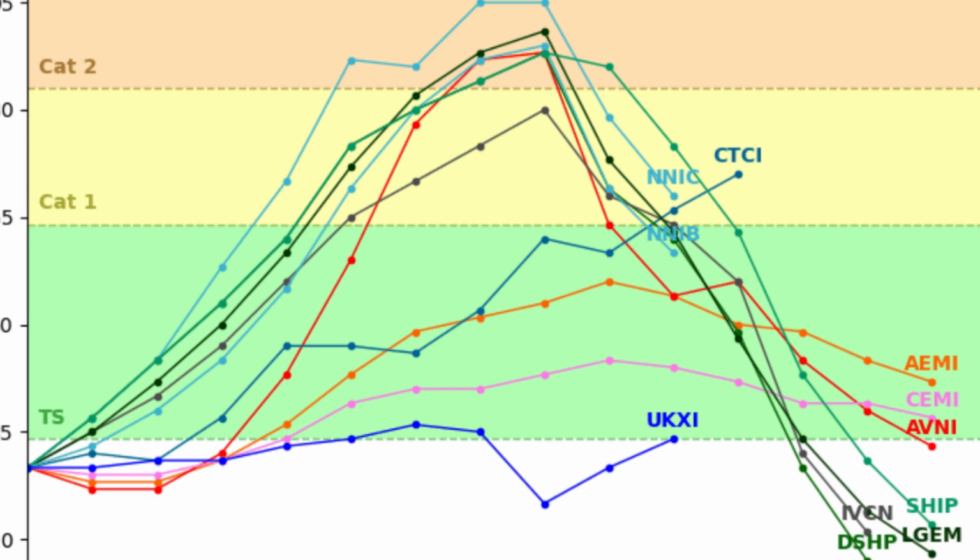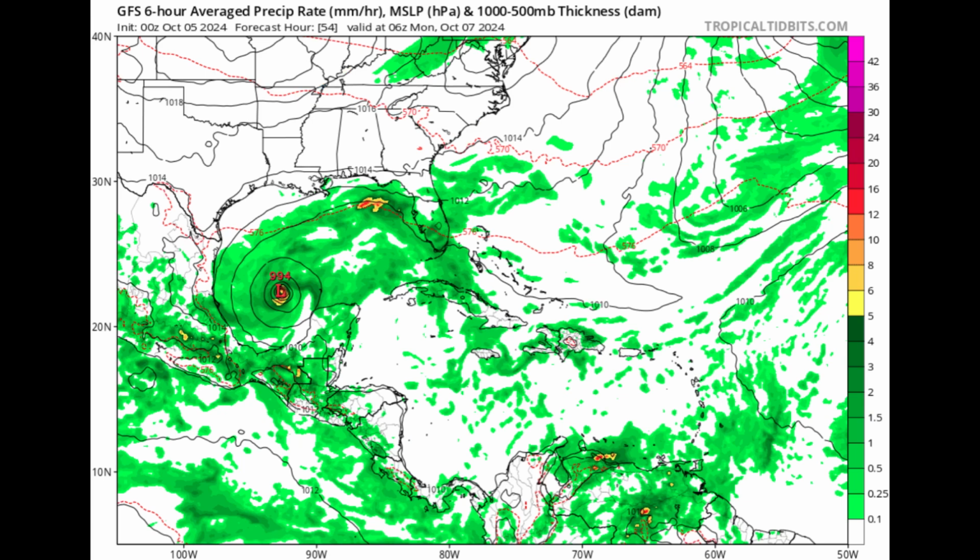So let's go ahead and take a look at what models are forecasting. So the system should be in a conducive environment to allow for strengthening as we head into the next couple of days. So let's get on with it. As we head into Monday, the 7th of October, this is what GFS is showing.